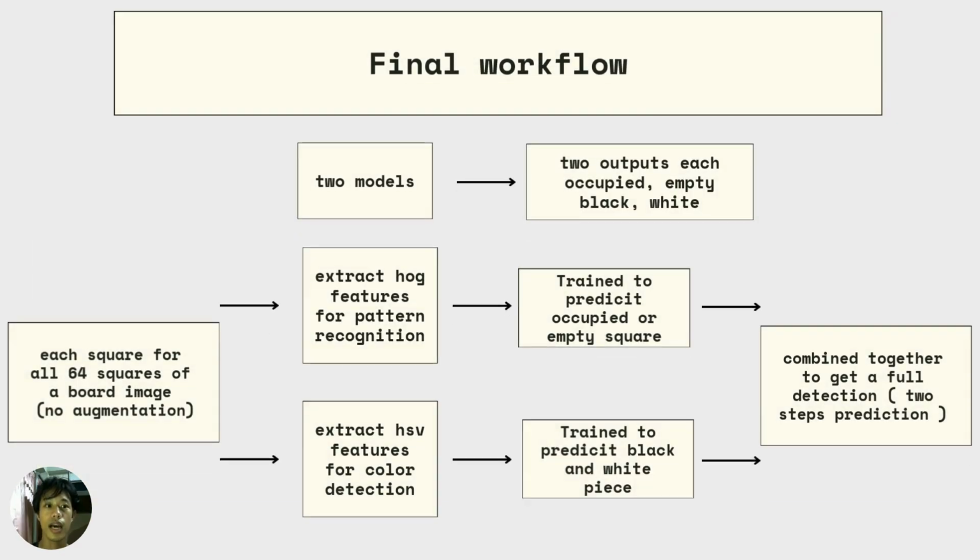Okay, let's see. This is the final workflow. It was good, but not perfect enough for us to use. We wanted to make it better, so we made a new approach, which is to train two models instead of one model, with two outputs for each model. One model is gonna predict if it is an occupied square or an empty square. And the other model is gonna predict if a square has a black or white piece in there. So basically, one model is gonna predict if it is empty or occupied, and if it is occupied, another model is gonna predict if that occupied square is black or white.